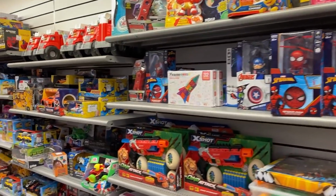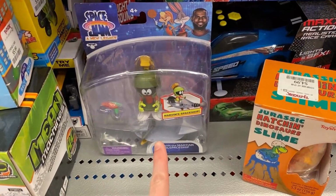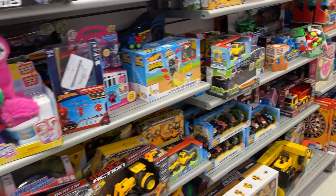But so far I actually see nothing of Pokemon, not a single item. We got Space Jam, that's actually kind of new. But unfortunately, it looks like I personally can't find anything. On to the next store.